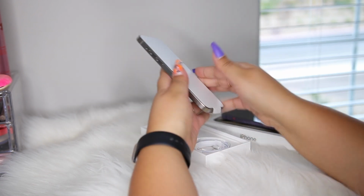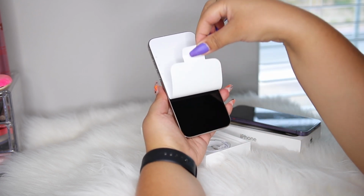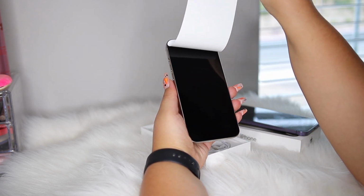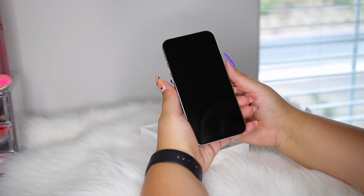But we are gonna go ahead and take off the front, so this is gonna be nice and satisfying, and we're gonna go ahead and turn it on.